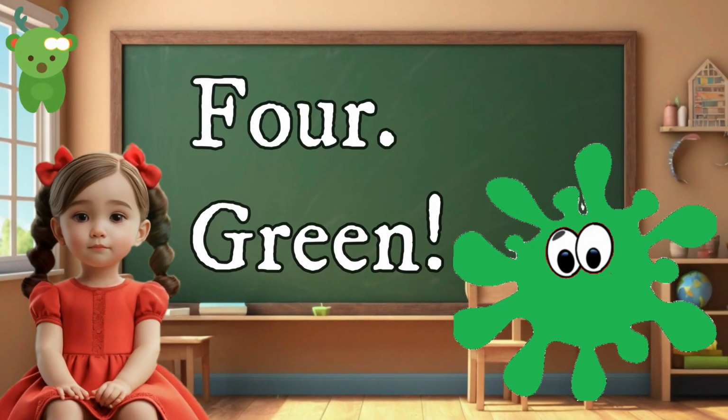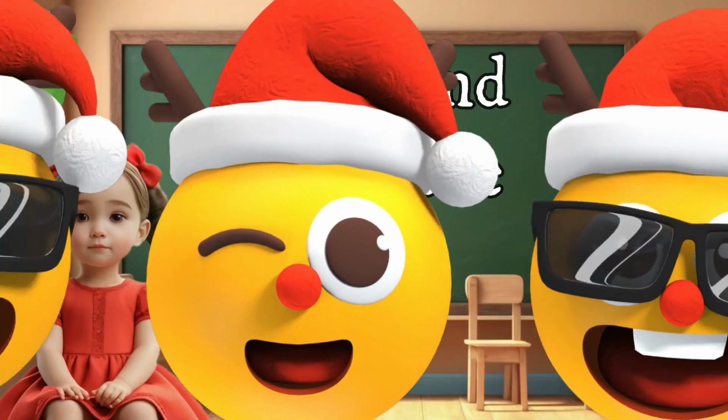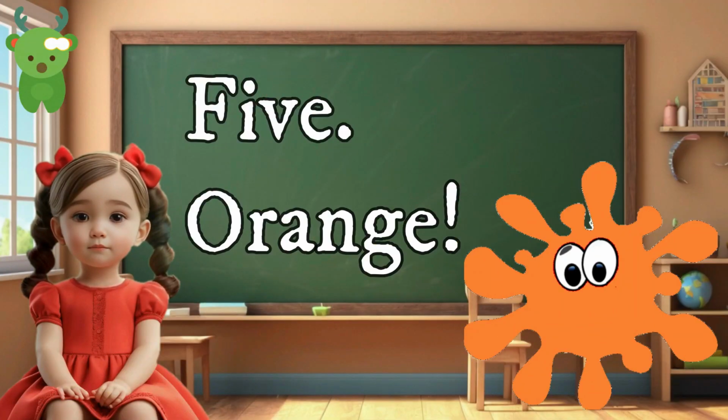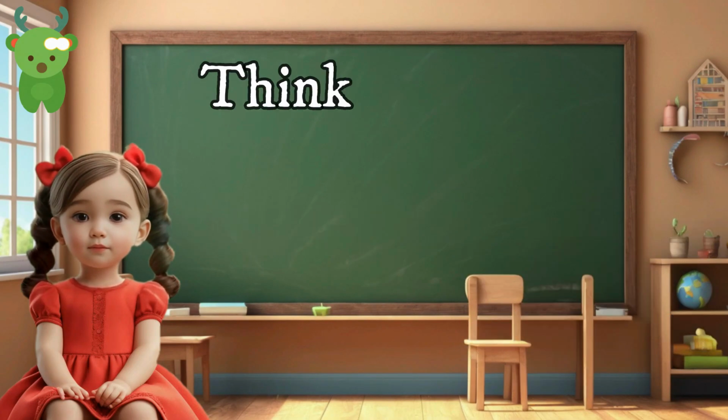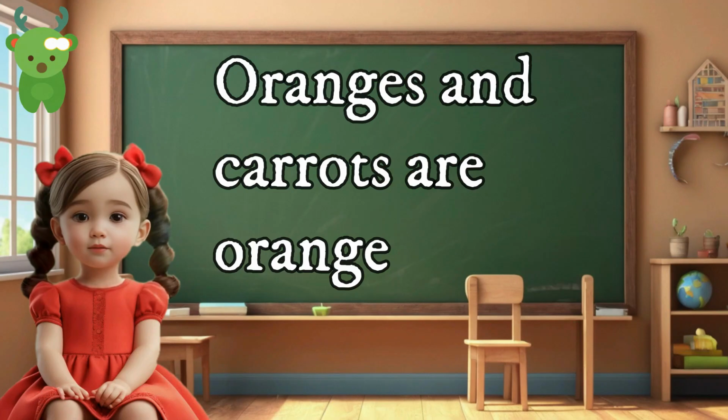4. Green. Green, green. Imagine a grassy field and say green. Grass and leaves are green. 5. Orange. Orange, orange. Think of a juicy orange and say orange. Oranges and carrots are orange.